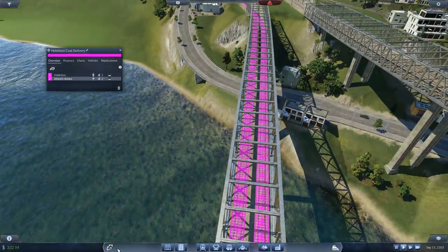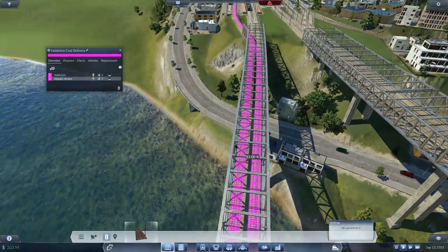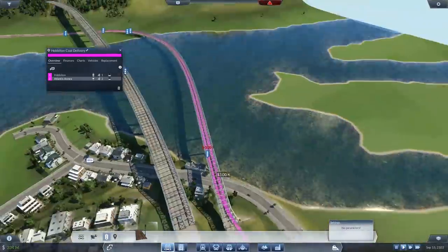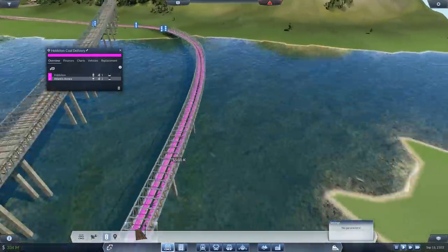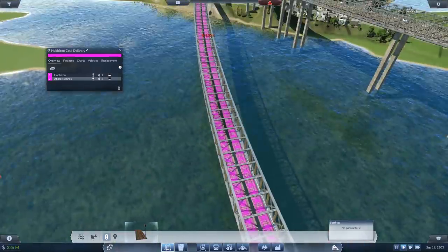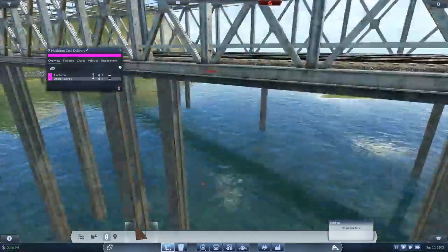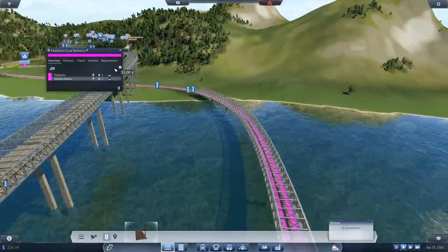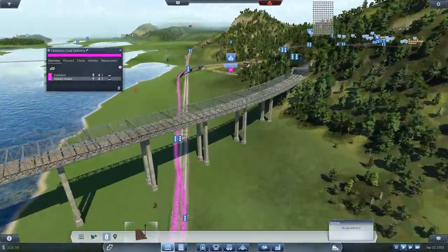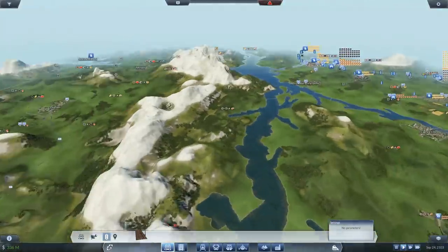Let's put some signals on the bridge. As much as you don't really want heavy loaded goods trains to be parked up on your bridge for any length of time, we should do that anyway. And then I'm going to put another interstitial signal here in order to keep things moving. Because any time that they stop at a signal is a severe acceleration delay that's going on.